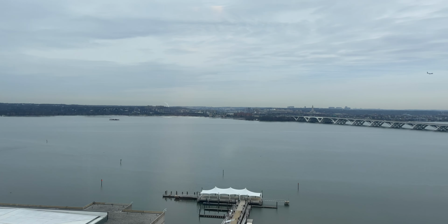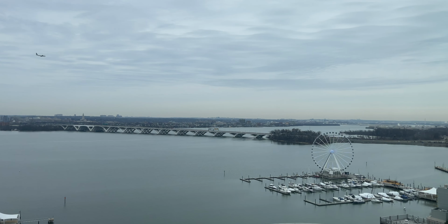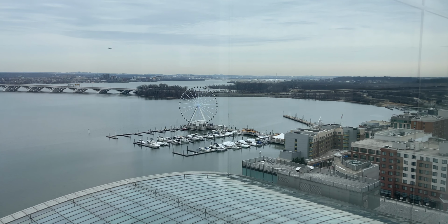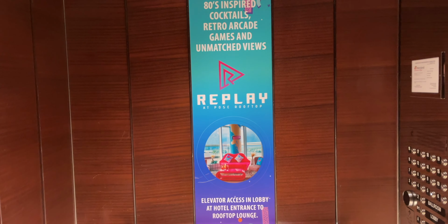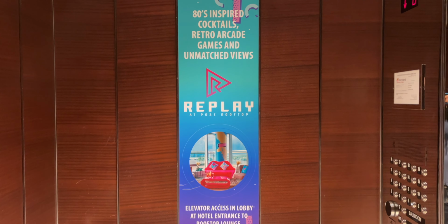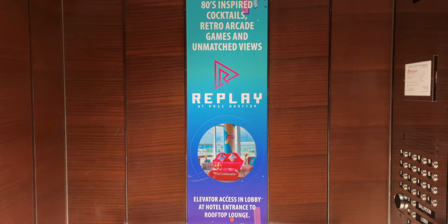Wow, it is stunning. You can see Alexandria, the flight path heading into D.C. Reagan Airport, and D.C. all from one location, including National Harbor. This is a view not to be missed. One thing we did not get to check out, unfortunately, while we were here is the rooftop bar, which is called Pose. It's 80s themed, and unfortunately, we're just not here at night, so we won't get to check it out. But here's a cool photo in the elevator.